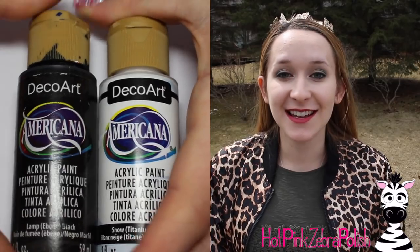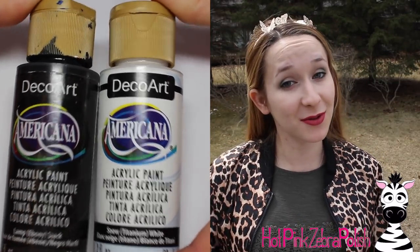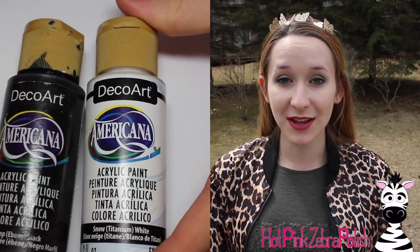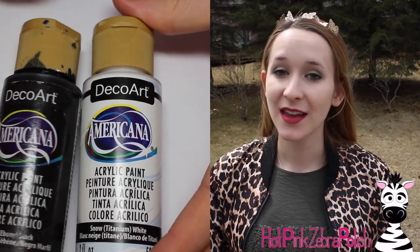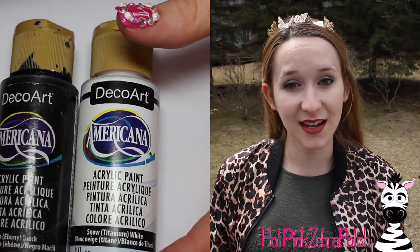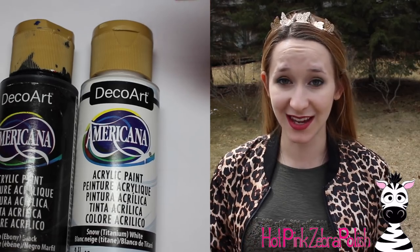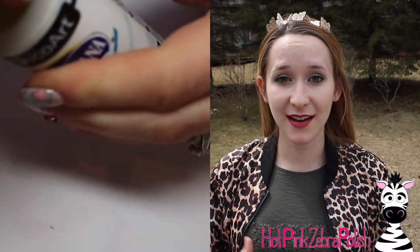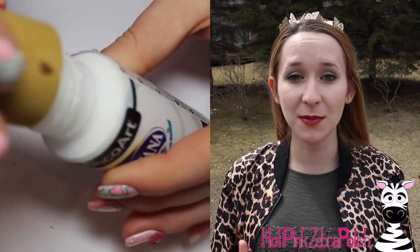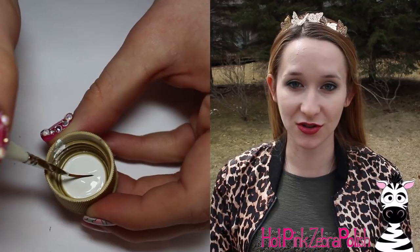Okay, and then the last thing on the list, yay, is my favorite kind of acrylic paint that I use, because I use acrylic paint for all sorts of stuff. My favorite acrylic paint is Americana, and the reason is because it is pretty thin. I know Folk Art is one that a lot of people say they like to use. I think it's really thick, kind of chunky. And when you paint a design on a nail and then put top coat on it, it's not going to be smooth because the thickness of the paint is going to leave bumps and ridges across the nail.